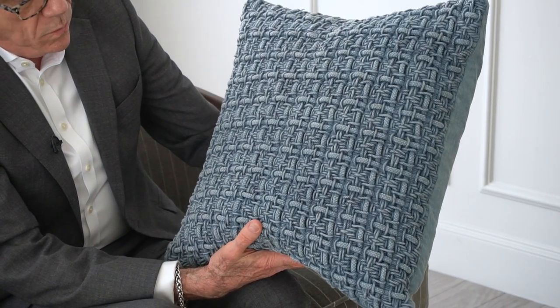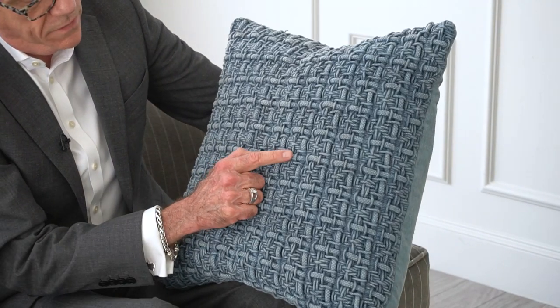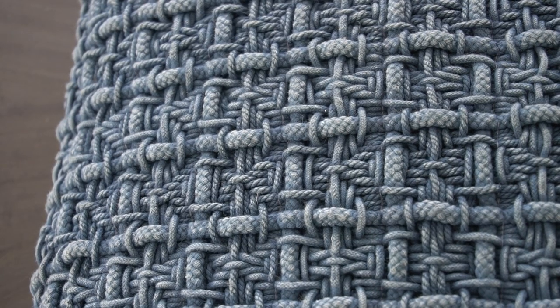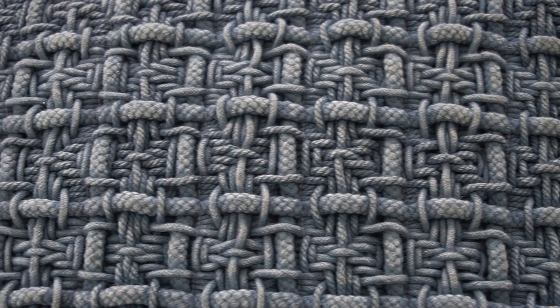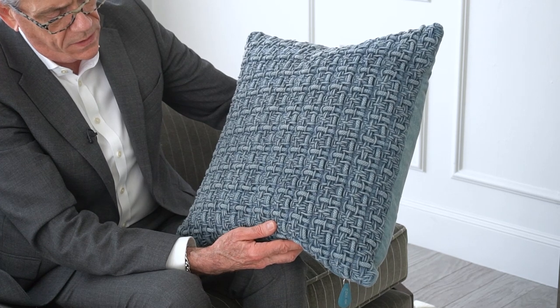And by, again, stonewashing the fabric that's on the surface of this pillow, it really creates a lot of depth and color changes as you look across the surface. It doesn't look flat and plain. It's got a lot of depth and really beautiful detail to the pillow.